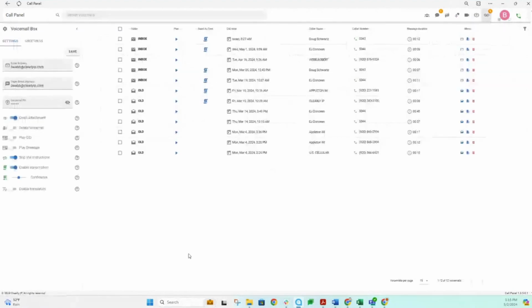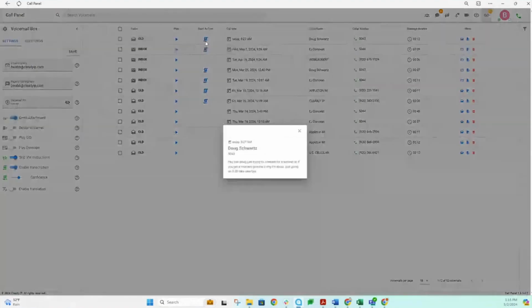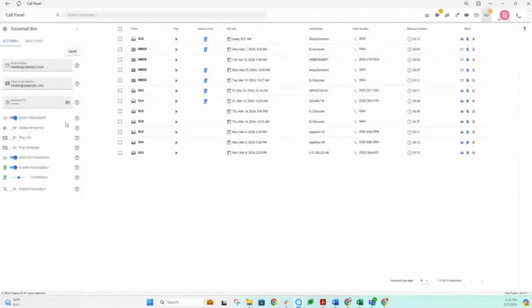Voicemail. Our voicemail system has transcription. So you can see that Doug sent me a message and I can read it right here with just transcription. You can also email this and you can manage everything about your email as an individual user directly from this call panel.